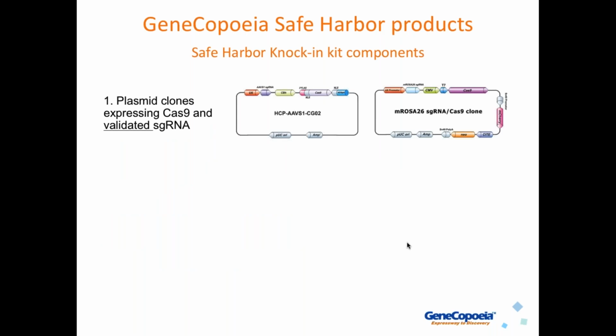Basically, we have a number of different kits, but they all have some components in common. The first, and again, I'm only talking about the CRISPR kits right now, although there are TALEN versions, is comprised of plasmid clones that express the CRISPR-Cas9 nuclease and a validated single-guide RNA. And that's true for both human AAVS1 as well as mouse ROSA26.